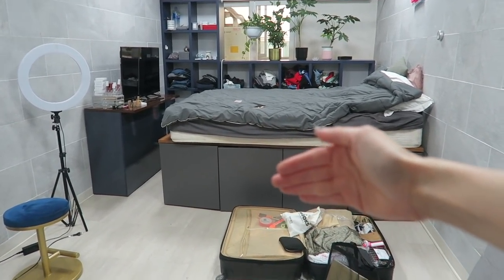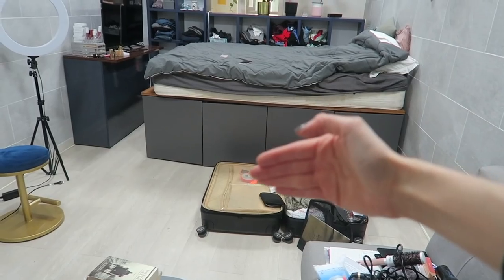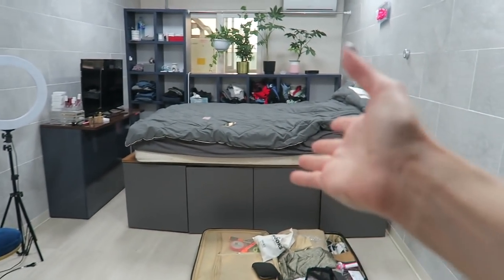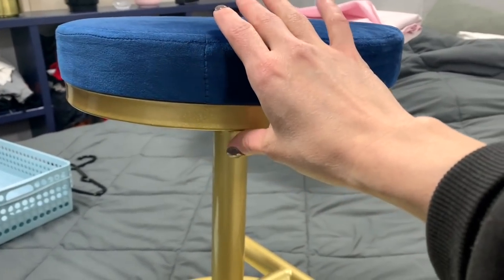So if you did that, then you would lose a lot of space and suddenly having a lounge area wouldn't exist. And then one of you guys said, just get rid of the furniture, and we can't. The furniture has to stay here. So one thing I am going to try and do is just quickly reupholster this.